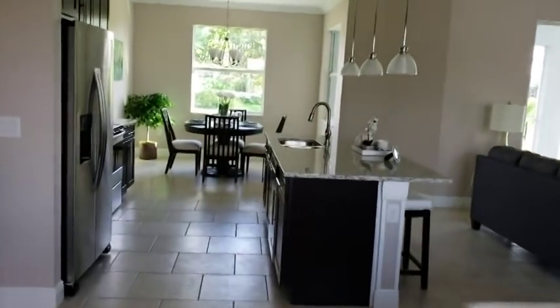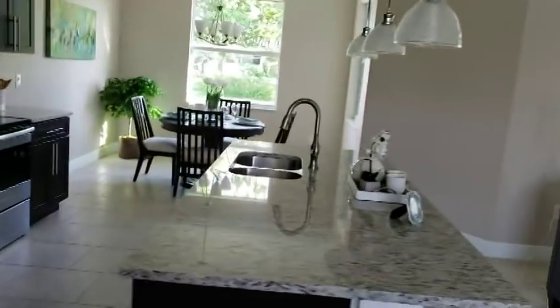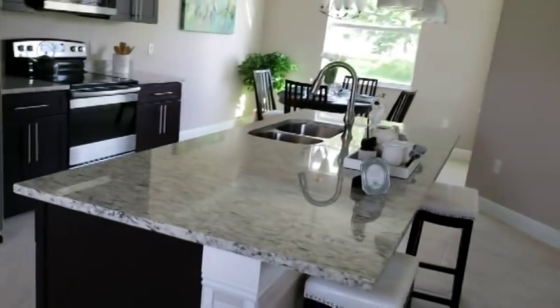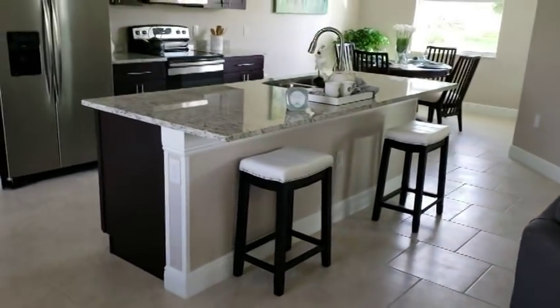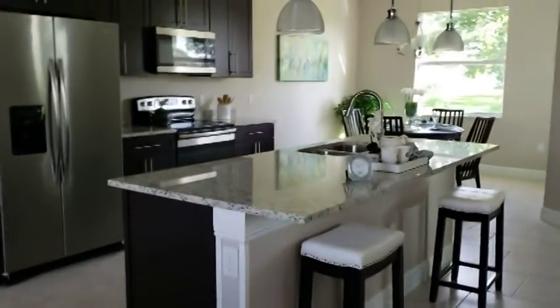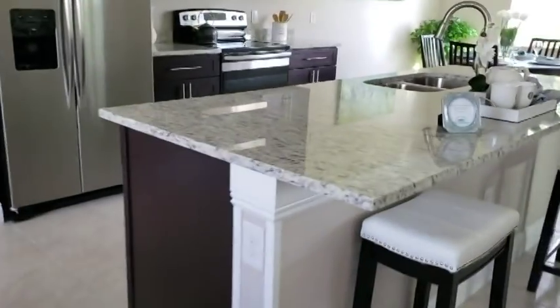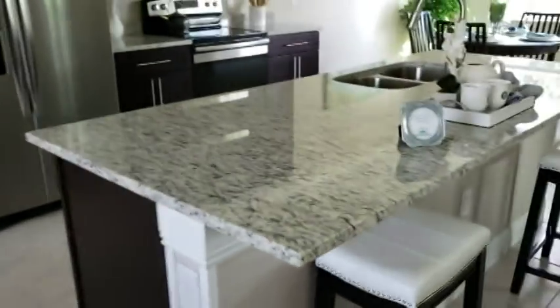Now the kitchen, we've got a very, very large island and an awful lot of workspace here. There's a ton of room to walk around the island. You've got room for probably up to three, maybe even four bar stools here with a full 1-foot overhang. And what they've done here is put some nice wood trim on everything to really sharpen it up.